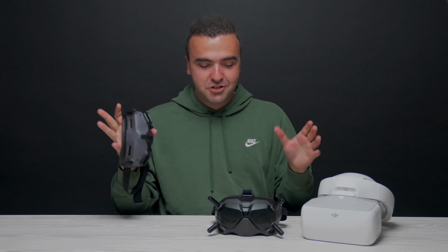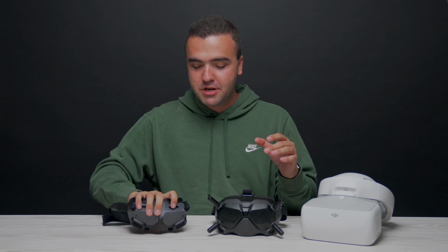These are not just like FPV goggles, these are full-on goggles. So just a cool thing to mention. And don't worry, I'll be keeping an eye out for firmware updates coming out over the next couple of months to see if these do become compatible with other drones like Mavic 3, Air 2S, or any future GPS drones.